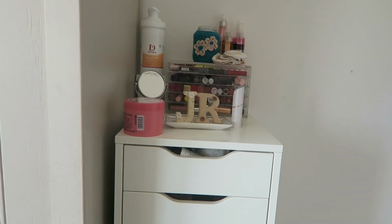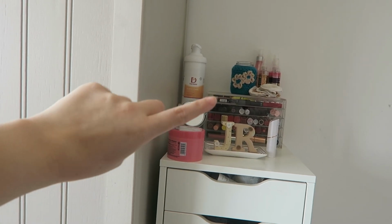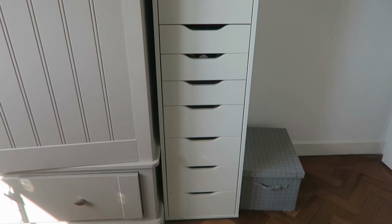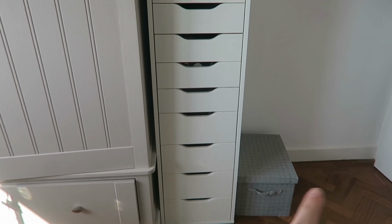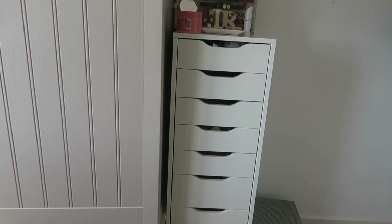However, over here I have my IKEA Alex drawers. I have had these for years, and this is what we're going to be sorting out. I also need to declutter all the lipsticks in the top there, but I'm going to be focusing on these drawers today, and also that box isn't normally there. As I say, I'm not going to get them all done, but hopefully I can get through a few.